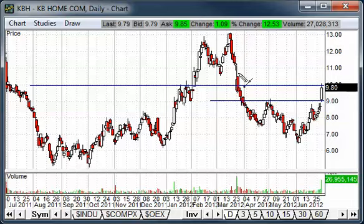Everyone says homes are bottoming right now. Who knows if that's true or not, but the hype is definitely bringing in some buyers.